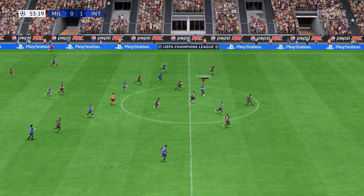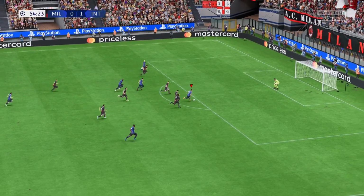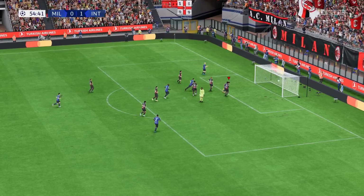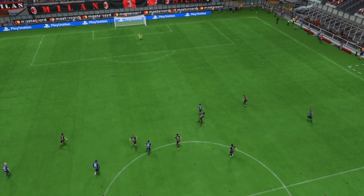Lukaku. And the counter looks on here. Options available. Can they keep it going? A glorious chance. And a goal! Cause for celebrations again. Two in front.